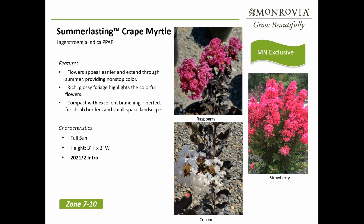And then Summerlasting Coconut is a pure white flower, the same characteristics as Raspberry, perhaps a week or two later to flower, but both still very, very early for a dark foliage. And then Summerlasting Strawberry, which is a green foliage variety, super high gloss, nice bright red new growth. And then it does completely cover itself in these great hot pink flowers. This isn't a sporadic flower, this is a complete flush, and so it does almost turn totally pink 2 to 3 times a year. In the summer it'll just flush 2 to 3 times. So really, really neat, nice, again 3 feet tall by 3 feet wide or so, so nice and compact, and good mildew resistance on these as well.